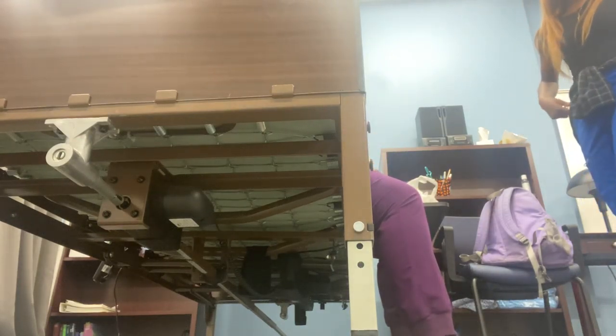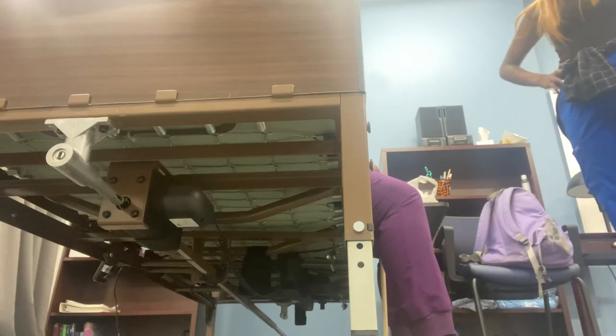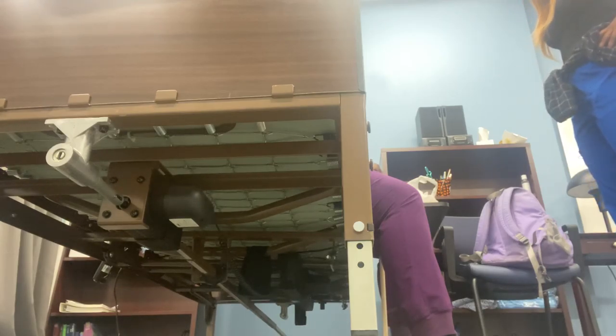All right, today I'm going to be working with my patient, Miss Fields. She recently was in a motor vehicle accident and is suffering extreme amount of pain on her complete left side and is suffering from visual neglect on her left side as well.